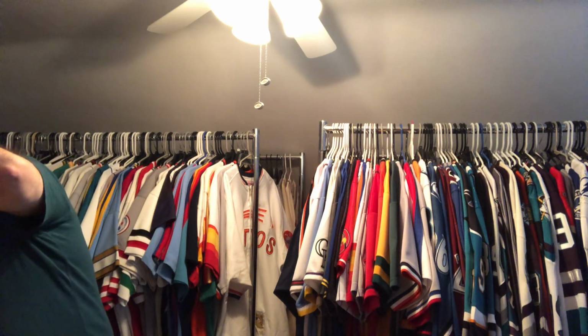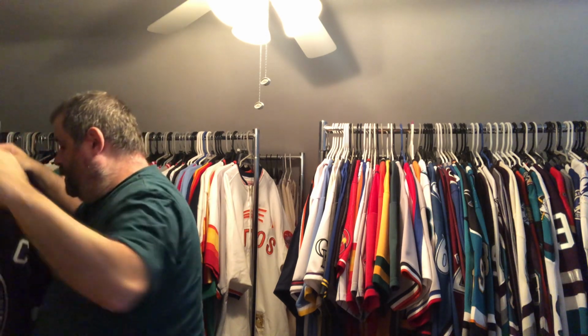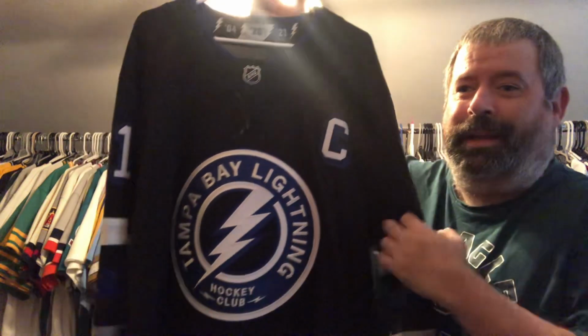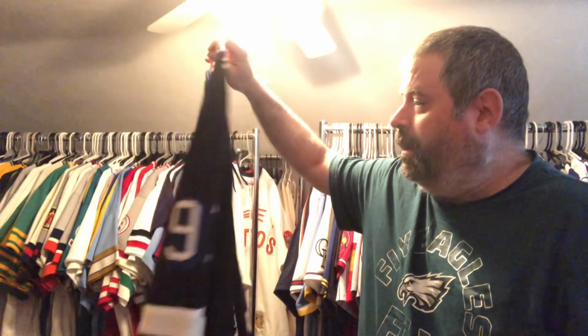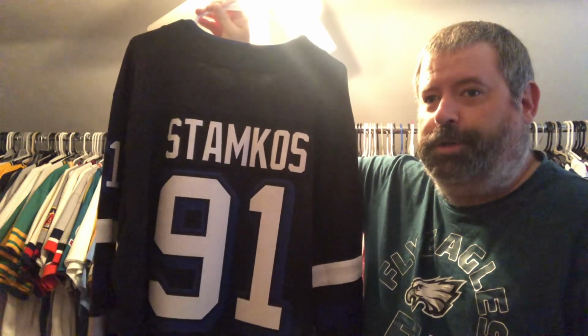And once I put Randy back over here, this is one of the more recent pickups. I wanted to get one of these since when they first came out, but obviously I didn't do it. I kind of procrastinated a little bit, but I was able to grab this on eBay for a good price because he's now with the Nashville Predators. But I got the alternate black Tampa Bay Lightning jersey of Steven Stamkos.